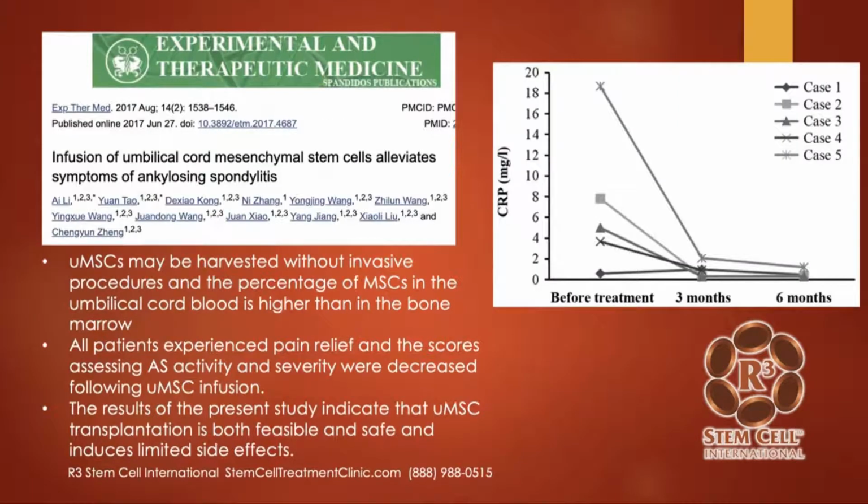Here's a study out of Experimental and Therapeutic Medicine a few years back. Infusion of umbilical cord mesenchymal stem cells alleviates symptoms of AS. This was out of China, and they used umbilical MSCs, and they noted that you don't have to harvest from the iliac crest or the fat of the patient. The percentage of stem cells in umbilical cord blood is much, much higher than in the bone marrow. The cells are easily cultured, much easier than bone marrow.